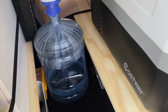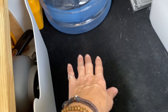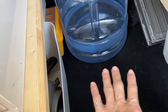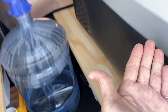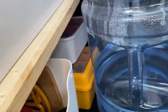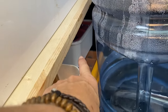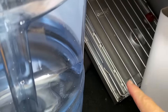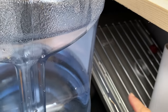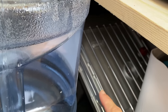So because the seats are removed, there's a well, right? And I want to be able to use storage under and then lift up my fridge, because this fridge takes up a lot of space. I have stored on this side a toolbox, a drill, and on this side a Coleman camp oven, and some cords and extra stuff for my Costway 12 volt refrigerator.